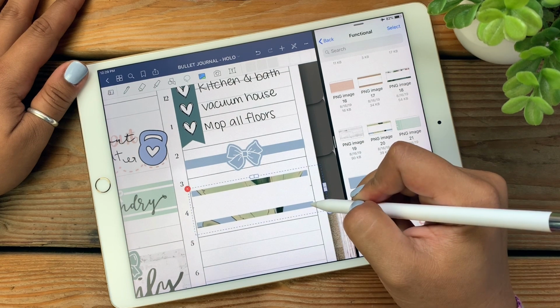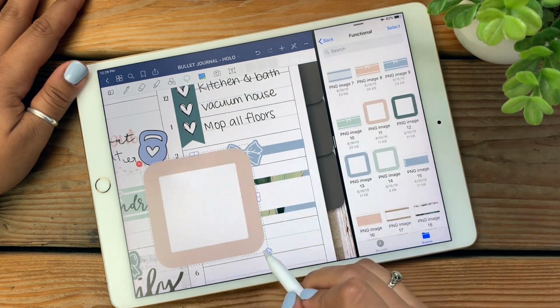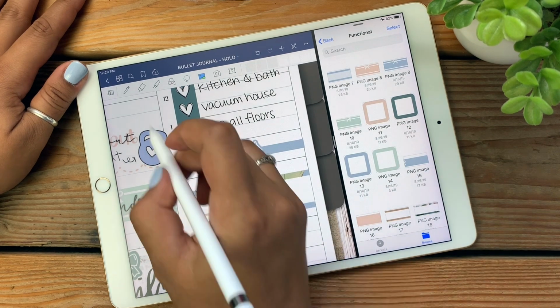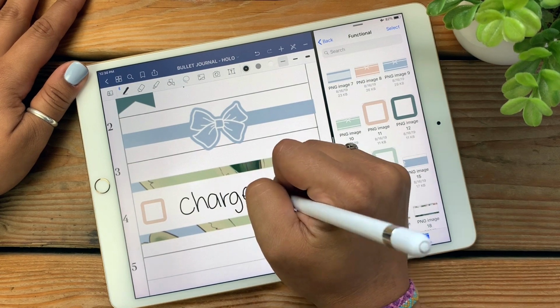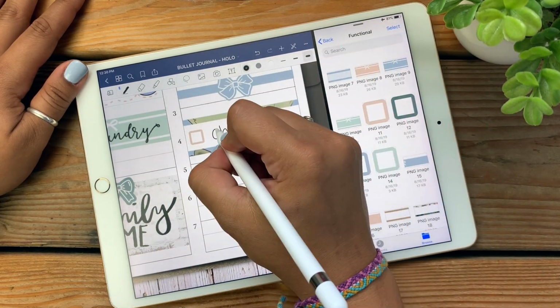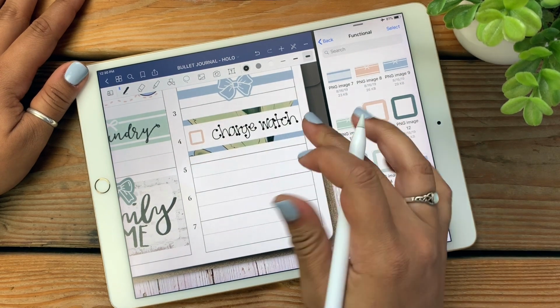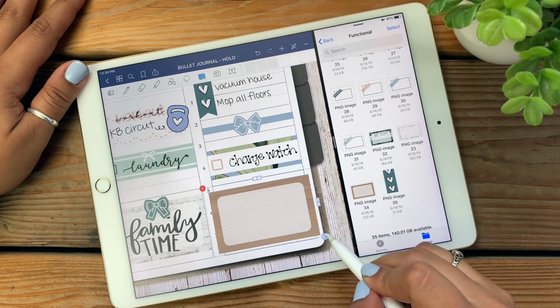Right under my checklist, I just placed down a blue bow divider sticker to break up the space a little bit, and then I used a patterned label and a pink checkbox to remind myself to charge my Apple Watch. And then the very last thing I needed to do on Sunday was just plan out next week. So to show that, I used a brown half box and a notebook sticker that was in the kit.